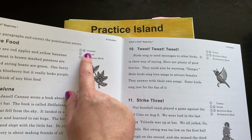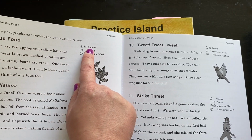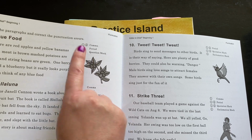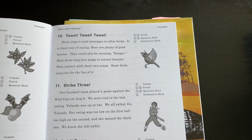But I like that it gives you some clues. So it tells you in this paragraph, there are going to be 2 comma mistakes, 1 period, and 1 question mark mistake. So she can keep track of what she's found as she goes. So we'll try that. We'll try it like it's on a menu and we're just sampling.